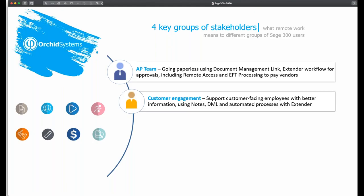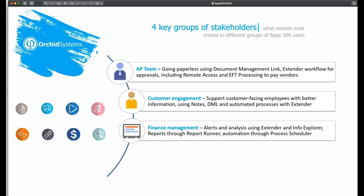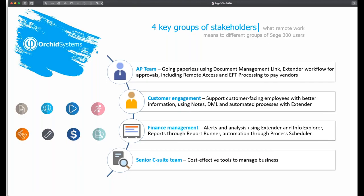In our second scenario, we will look at customer engagement and how the modules support customer-facing employees with better information using Notes, Document Management Link, and automated validation and processes with Extender. In our final scenario, we will look at the finance management team and how they use alerts and analysis using Extender and Info Explorer, and how they automate some of their reports with Report Runner and Process Scheduler. And we hope that this will demonstrate how these add-ons can comfort the senior teams that their investment in technology adds value to their business in a cost-effective manner and helps their team work remotely.